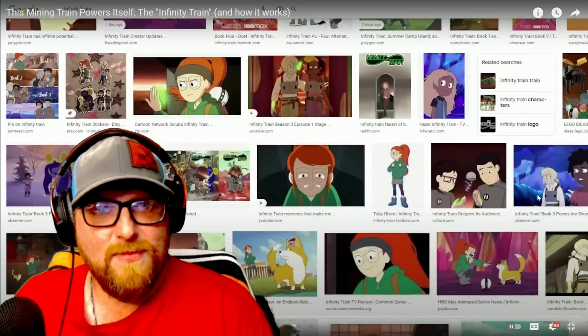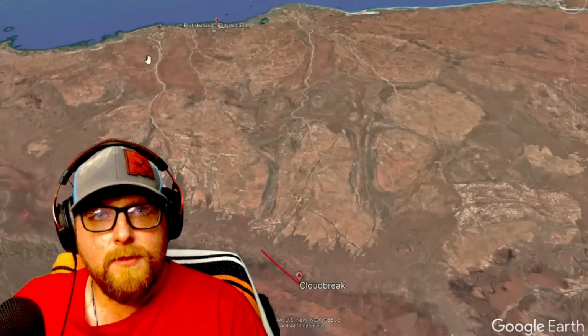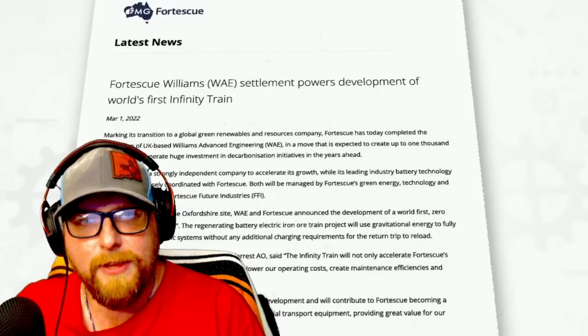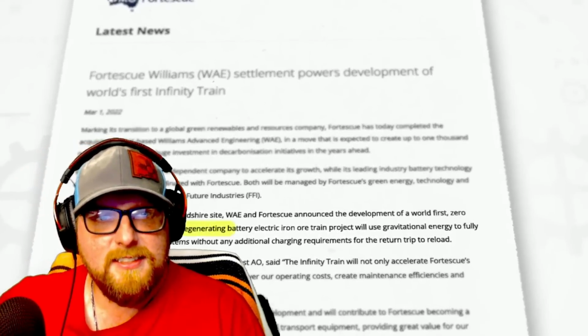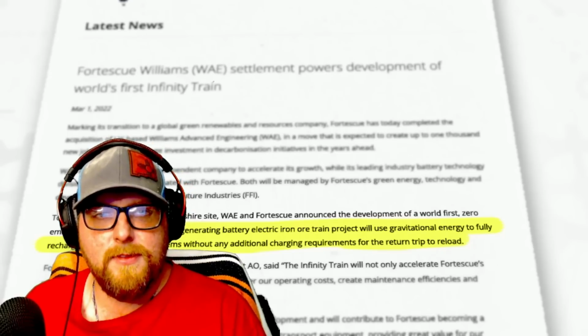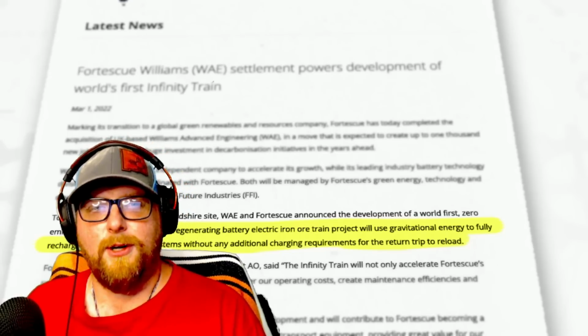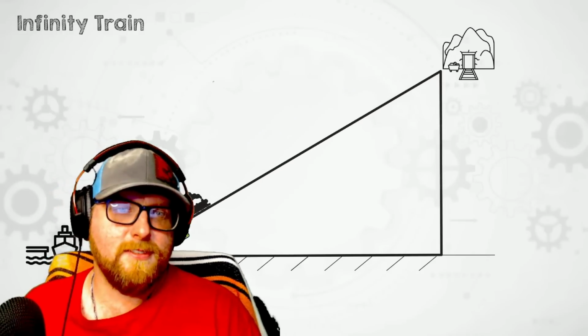They've given this project a very catchy but ungoogleable name, Infinity Train. It's a train that will take iron ore from their mine in the Pilbara in Western Australia to the port. According to their press release, their regenerating battery electric iron ore train project will use gravitational energy to fully recharge its battery electric systems without any additional charging requirements for the return trip to reload. The idea is that the train will travel downhill from the mine to the port carrying the payload and generate and store energy in onboard batteries on its way downhill.